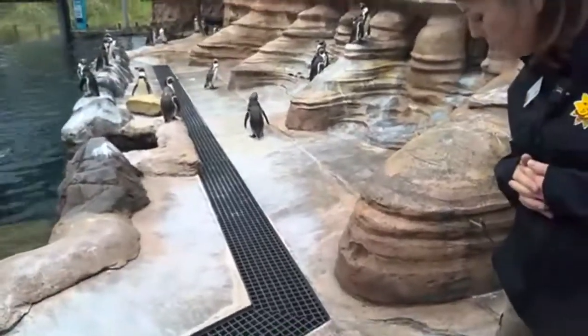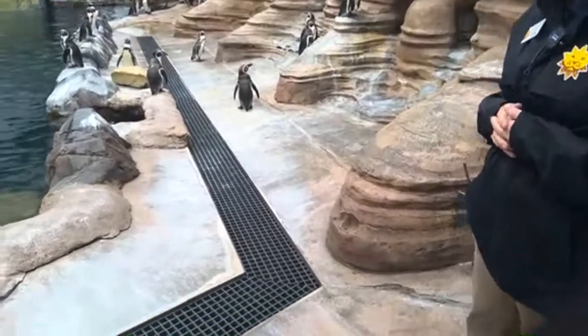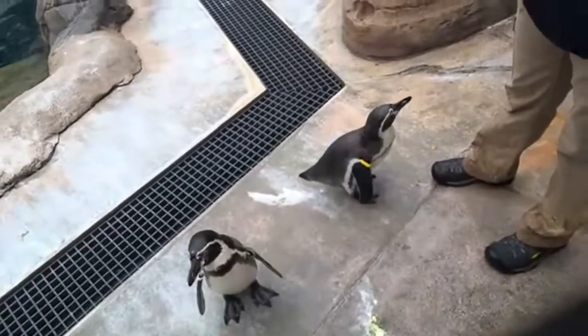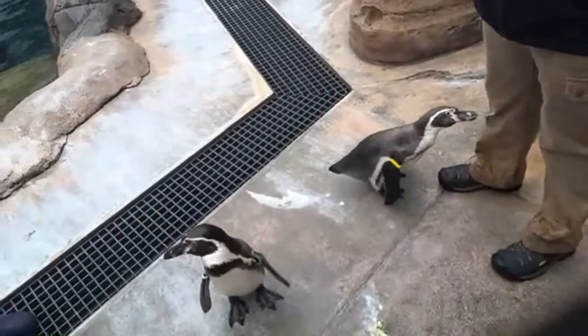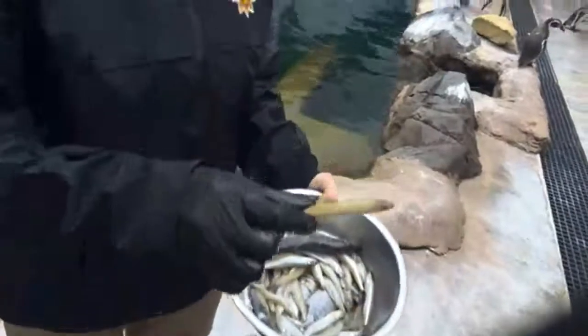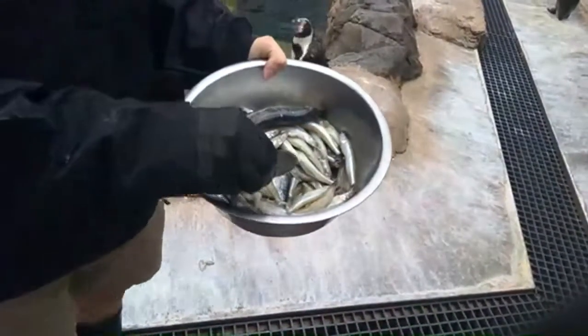Oh, yes, it's very frustrating. So these guys are so interesting. You said that Jason already gave them their medicated fish? Yes. Can you tell us about that? Yeah, well, I have some fish here. This is the smallest fish that they feed on. It's called smelt. It's one of their favorites. This is probably their most favorite.